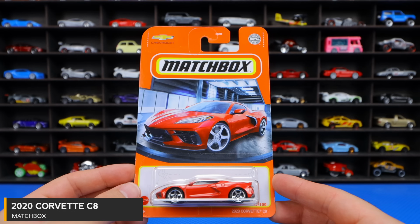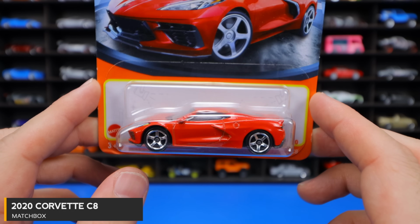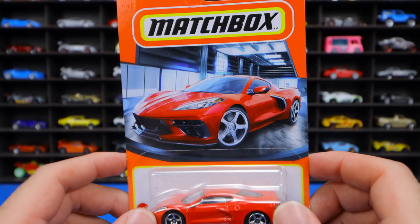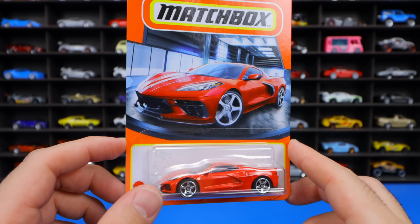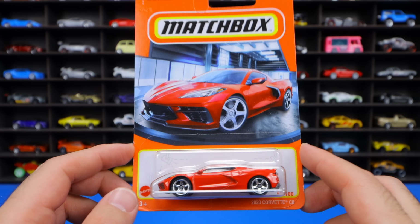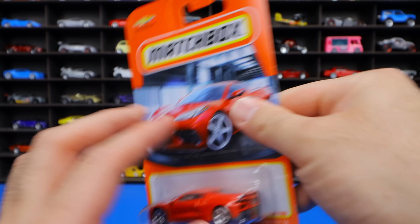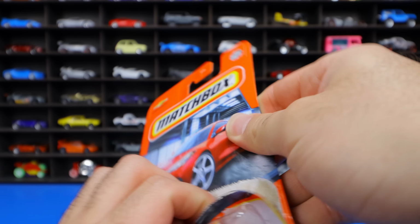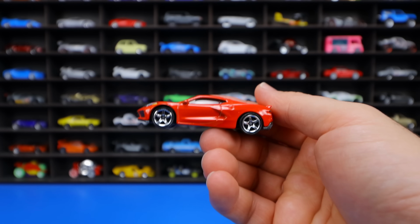2020 Corvette C8 in red. Really, really cool looking design. I absolutely love the Corvette C8 in real life, and they just announced the 2021 or 22 Corvette C8 Z06. So that one's going to be a cool one to see. Hopefully they'll come out with that in either the Matchbox or Hot Wheels lineup. I'm sure they will. They come out with lots of different Corvettes all the time.